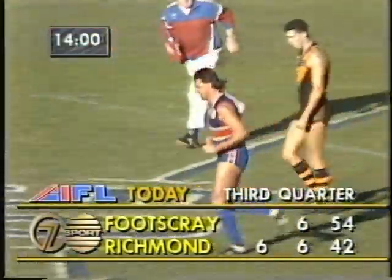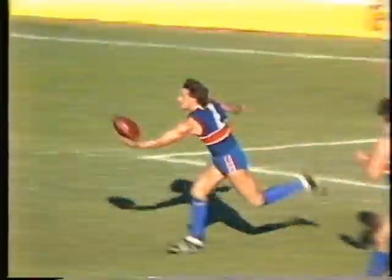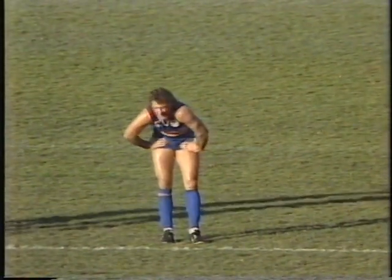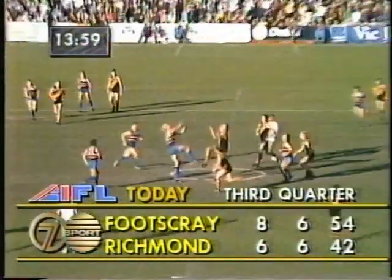Footscray have now kicked the last 2 goals to lead by 12 points. Hawkins with a big leap, attempting to take the mark. He missed that, but hit the ball running, and it was a great left foot snap for goal. Inspirational goal to Doug Hawkins, and Footscray lead by 12 points now. 14 minutes remaining till three-quarter time.